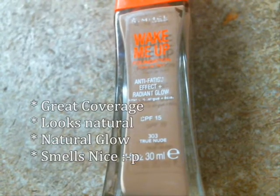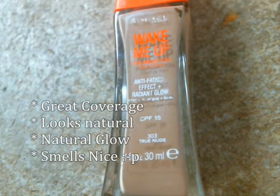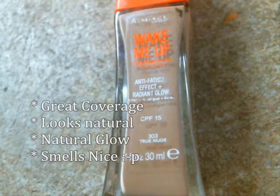The reason I love this is it has great coverage, and it lasts all day, and it just looks natural. It doesn't look as natural as this second one that I'm going to talk to you about, but it does still look very natural. And this one I feel like gives a bit more of a healthier glow than this one. And funny enough, it actually says that on the front of the bottle: anti-fatigue effect and radiant glow. And it also smells nice.